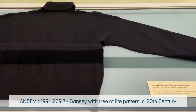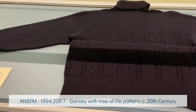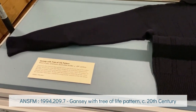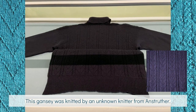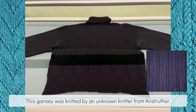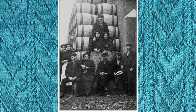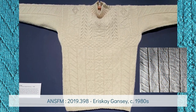It's believed that each family or village had its own distinctive patterns. For example, the open tree of life motif on this Gansey has only been found in the East Neuk area so far. The motif also bears an interesting resemblance to the herringbone pattern, reflecting the tight bond between fishing and the way of life of the knitter's family. One of the most popular myths connected with these garments is that a drowned fisherman could be identified by the patterns on their Gansey.